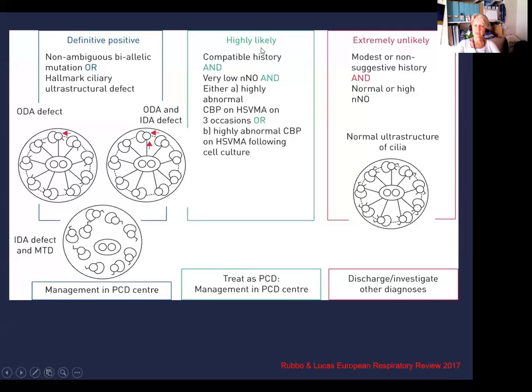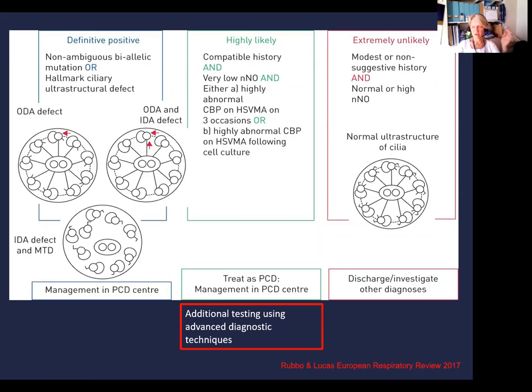The highly likely, so very good history, positive screening test, often highly abnormal and consistently abnormal beat pattern and frequency, but maybe they've got normal electron microscopy results and we haven't found a gene, but we're very suspicious, so we treat as PCD, keep them in the management service and apply additional testing. Or extremely unlikely, because they have none of these other things we've talked about, so we either discharge or investigate for another diagnosis.